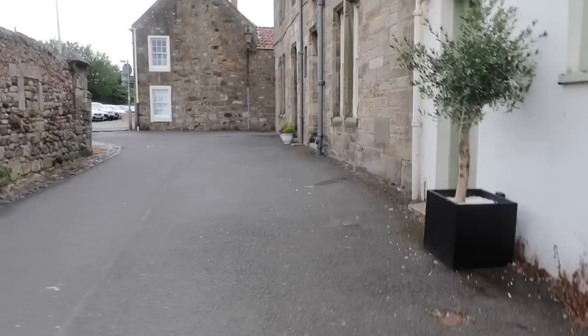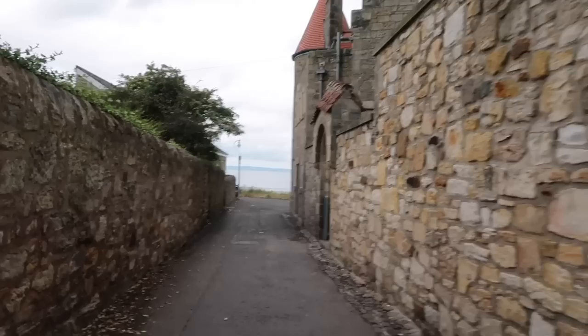I just woke up from a nap, but we have arrived at St. Andrews in Scotland, and I don't know if you can see how cool it is. I'm just trying to find parking because we're given instructions by the Airbnb host, but we're not quite sure where anything is. Look how cool that is.